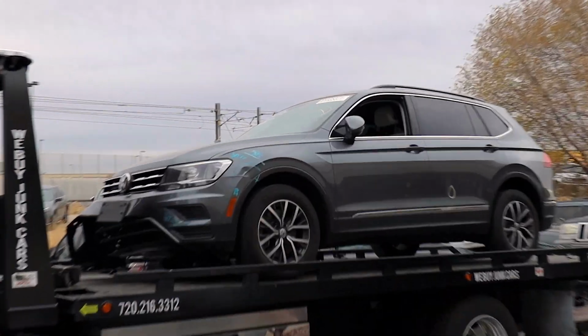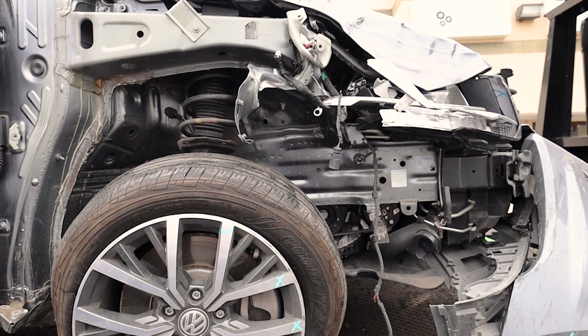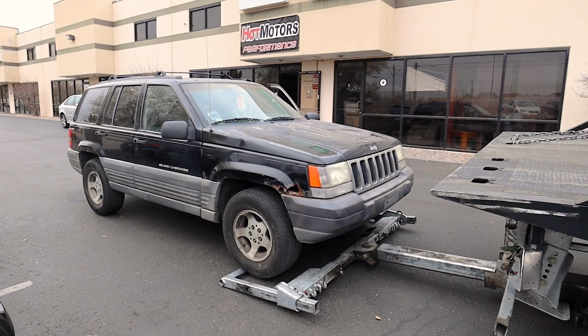I just bought this 2020 Volkswagen Tiguan and we are going to rebuild this car in only 24 hours.